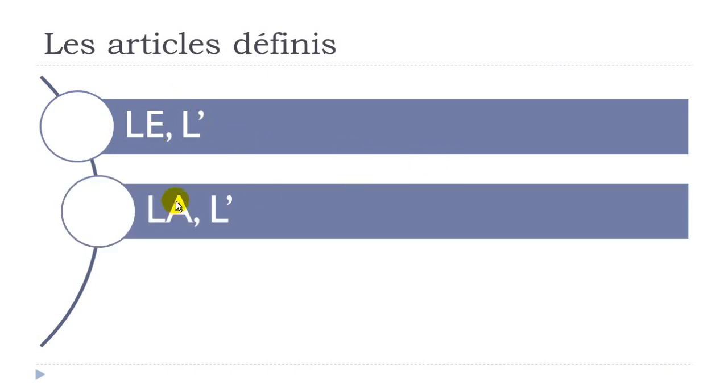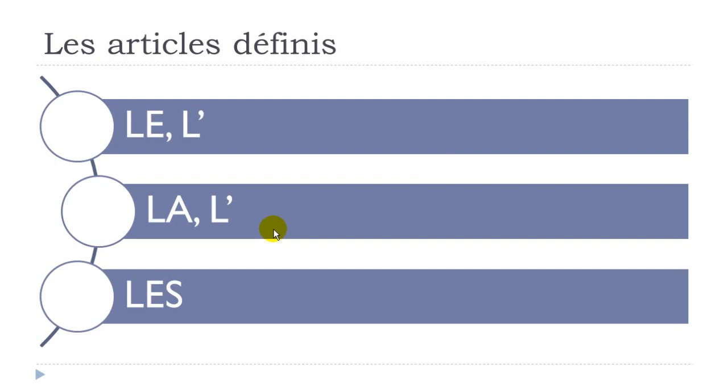Then la, feminine form, la. For the same reason, you will have this option L apostrophe as well. And then the plural form is les. Okay? So whereas in English there is only this one form, the, in French we will have the difference between the masculine form le, the feminine form la, and then the plural form les. So of course, according to the word, you will have to choose the correct article.